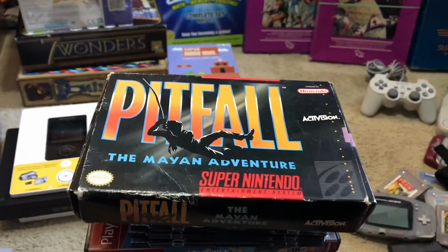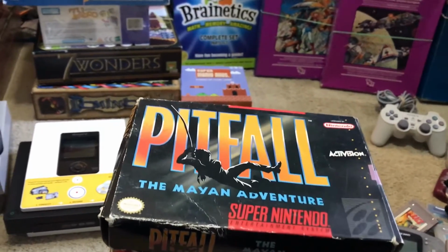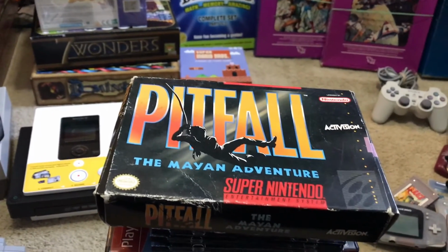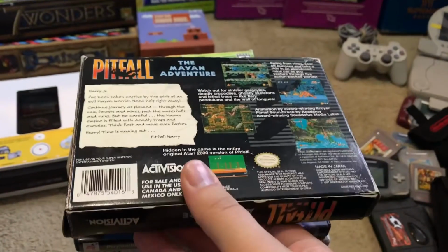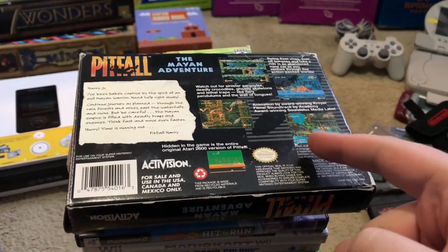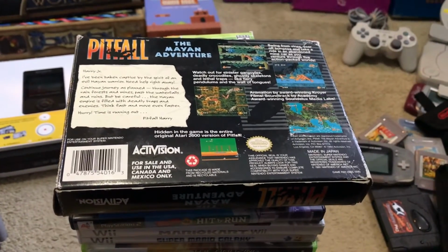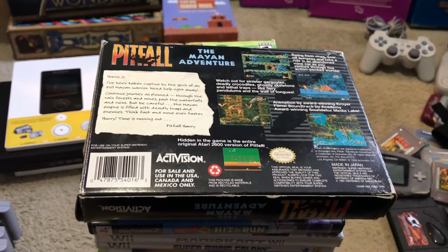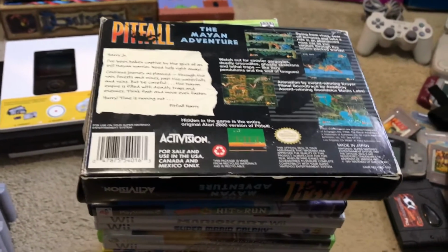Start on top, got Pitfall the Mining Adventure. Bought this yesterday at Goodwill for $5 minus my 5%. I didn't notice until I was checking out, but it had a band-aid stuck on the back. I cleaned it off and damaged the box a tad, but it was dried blood. It was really gross. I knocked it off while I was in the store. I was like, oh, gross, band-aid.